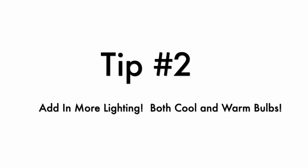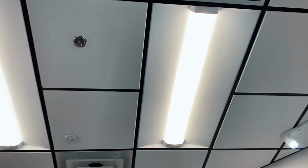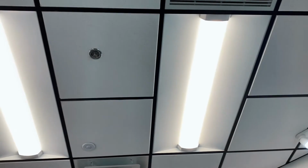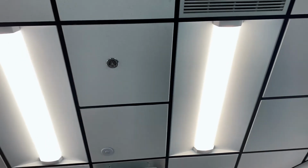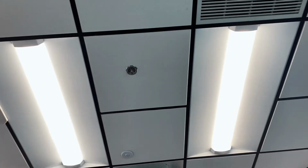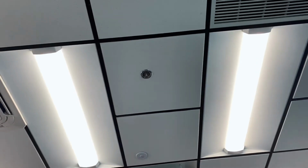Tip number 2, add in more lighting, both cool and warm bulbs. So these are the lights that came in our salon suite. We actually lucked out. They are LED lights, and in person they give off a slightly warm tone to the room. When you are doing your salon suite tour, make sure to look up and see what type of lighting you're working with.